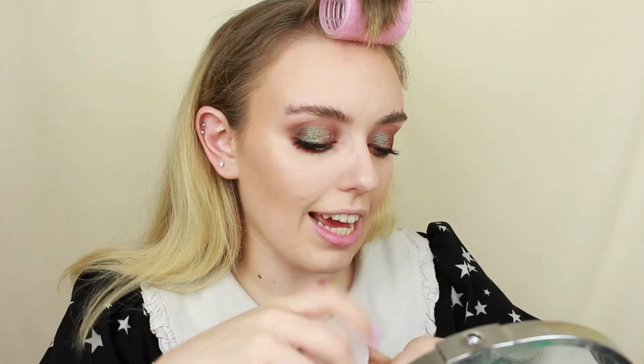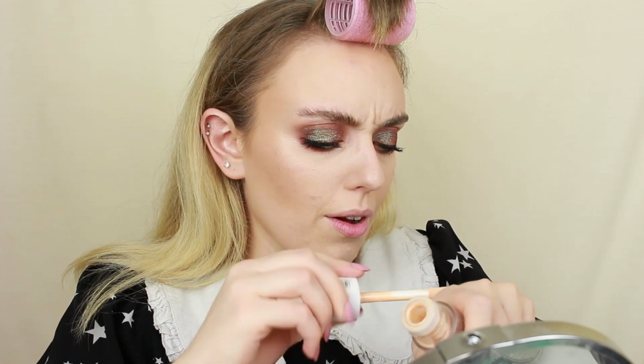And then to finish off my cream products, I'm now going to go back into the Collection Gorgeous Glow, and again back of the hand using my fingers. I feel like you guys can't see it on camera. It just gives such a lovely glow. It's just much softer than using a powder. I'm just going to go back into the bronzer.